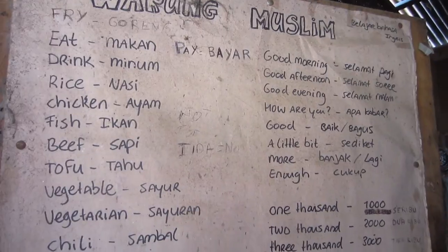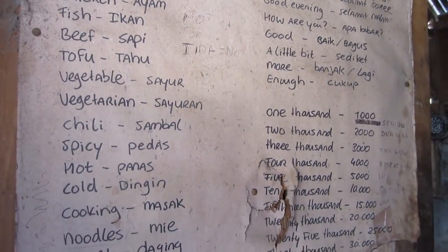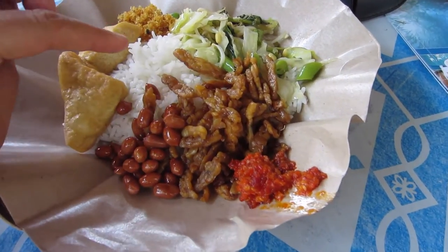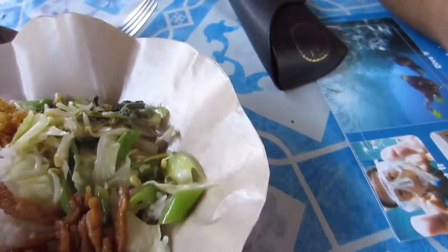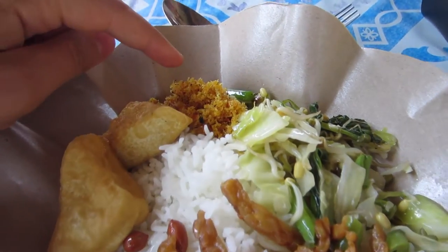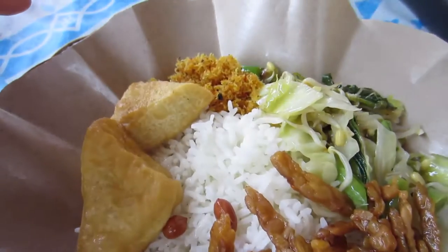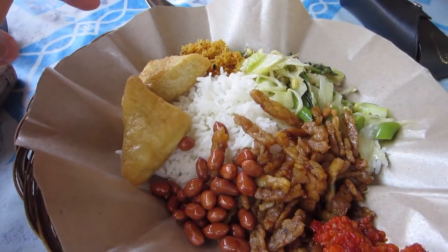I perfected my moray eel face. You go. This is what a dollar gets you. Rice, tempeh, tofu, mixed vegetables, and some kind of little coconut stuff, and peanuts, and spicy sambal. That's really spicy. It's really spicy, apparently. Mmm, looks delicious.